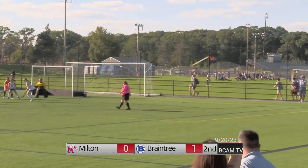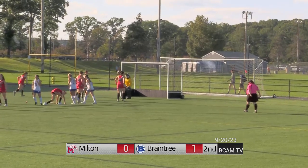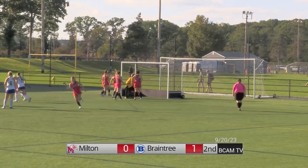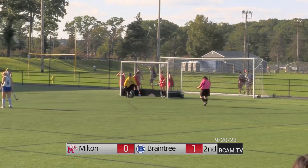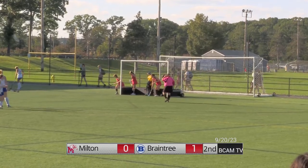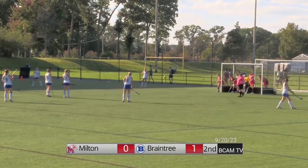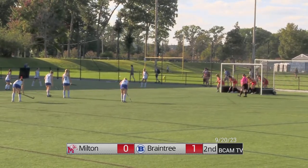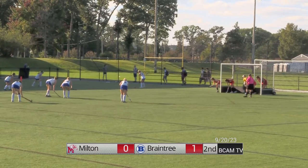Right out in front, Dayuti, the only goal scorer of the game, trying to send it in front, and it will be a Braintree penalty corner. So, Wamps, who haven't had the ball on this side, trying to make something happen here off a set play. Seeing the tandem of Dayuti and Burchill connect for a goal in the last couple games. See if it happens again.